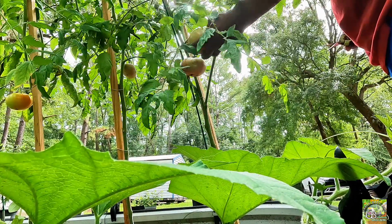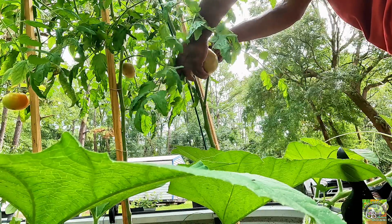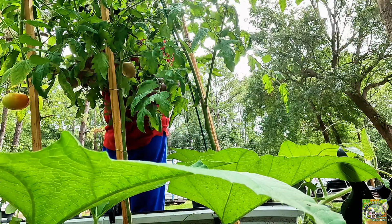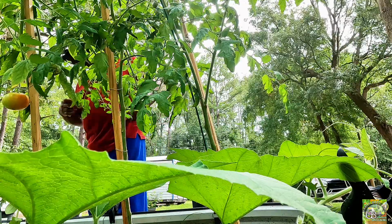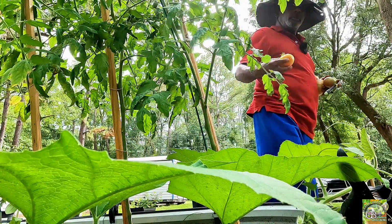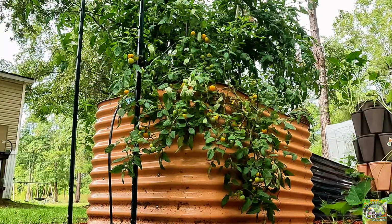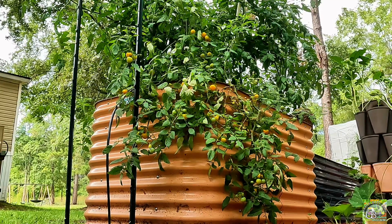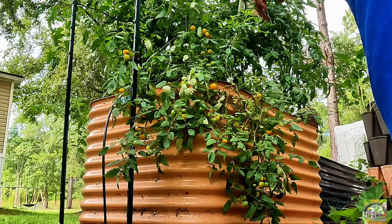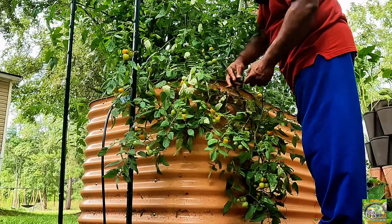And here we have this one that is blushing, so we're going to go ahead and get this. You're going to get this one also. There's one here that is blushing. And there's this one as well. Well, these are some nice size tomatoes. We're here at the cherry tomato plant, and we're going to harvest the ones that are ready.